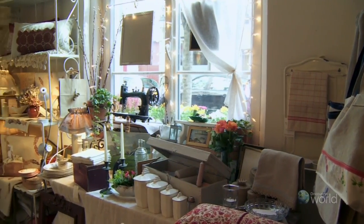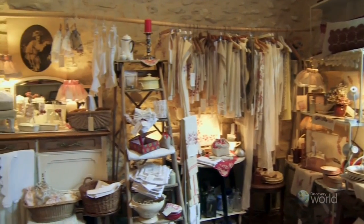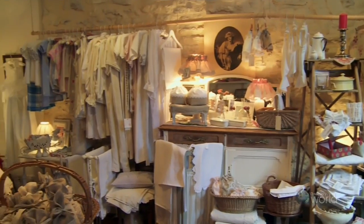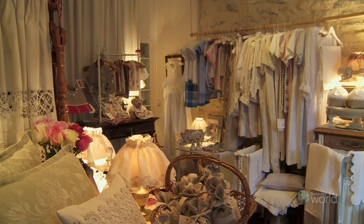Seeing the clothes, fabrics, and accessories on display here, visitors to the workshop often think of their grandmothers. Sharon admits that her work has a quaint, nostalgic quality, but at the same time, the fact that she reuses fabrics and antiques to give them new life is very much in tune with modern times.